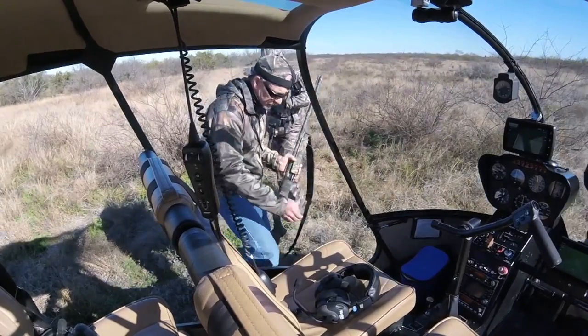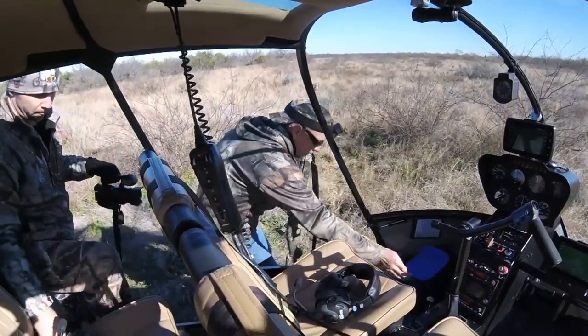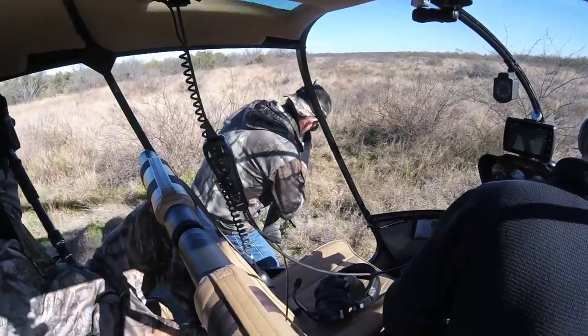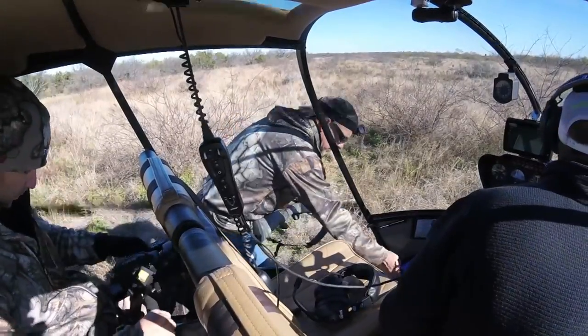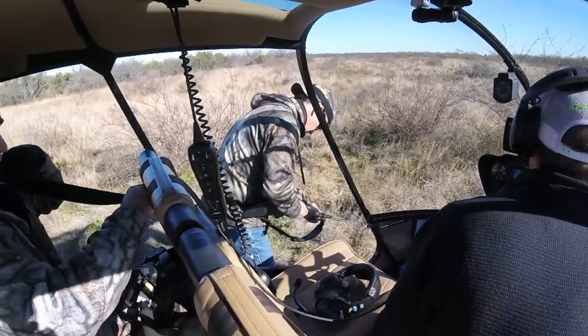Getting regrouped and back in the helicopter is usually pretty funny to me. We usually have at least two guns in there, sometimes three cameras, not to mention the boxes of ammo. You got your gloves, your headset, but everyone is trying to help each other out.